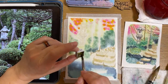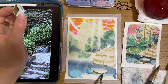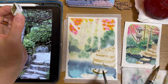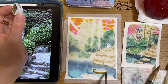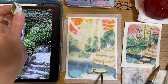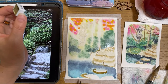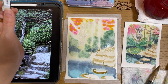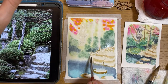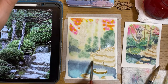Good. And then we'll pick up some more of this raw sienna and then do the same thing for the stone steps that are in the water. And as you can see, again, I'm not painting with one broad stroke. I'm kind of zigzagging my way through there just to imitate the naturally rocky character of these stones. Good. Okay, I'm gonna add a few more rocks over here just to fill this empty space.